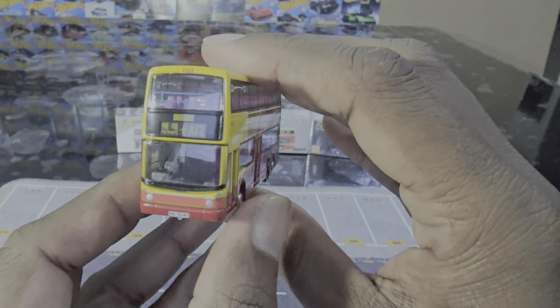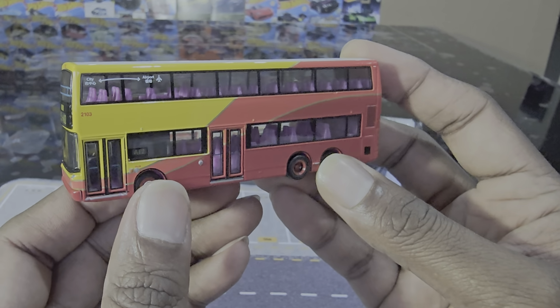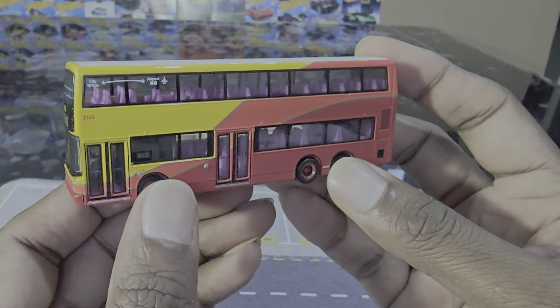They also do other vehicles as well, like construction vehicles, service vehicles. I've got a few police vehicles as well, but that's for another day, guys. All right.